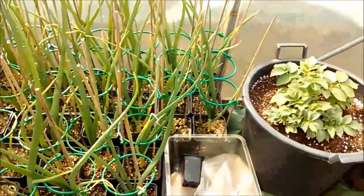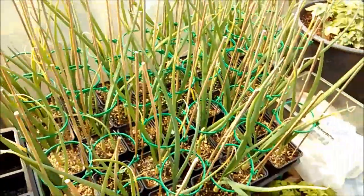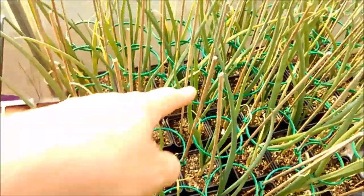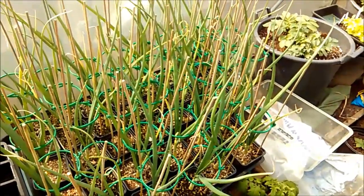The Kelsey onions, I think there's 36 there, but one of them's a bit of a runt, so I'll probably throw that. It's just down there. Probably throw that one away. But I've got 35, and I have no idea where they're going to go.